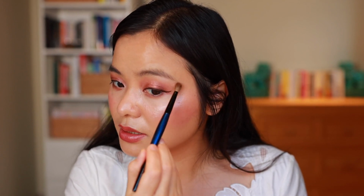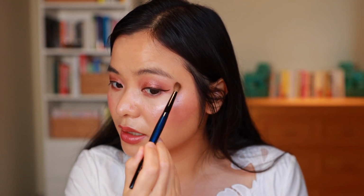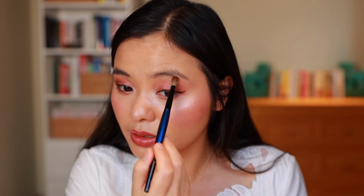For the brow bone, I'm gonna go into this shade just because I don't want it to be quite as bright. So let's see how that looks. Okay, yeah, still pretty light, at least on my skin tone. It looks pretty white overall.